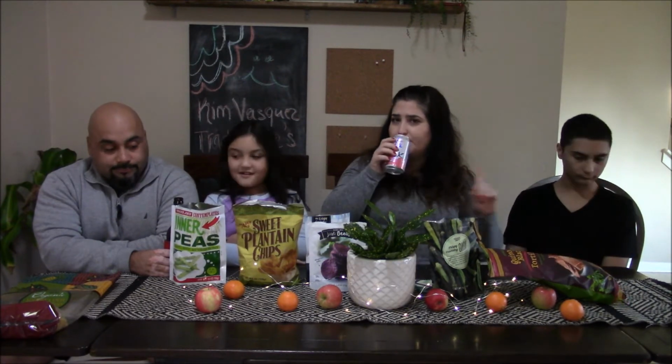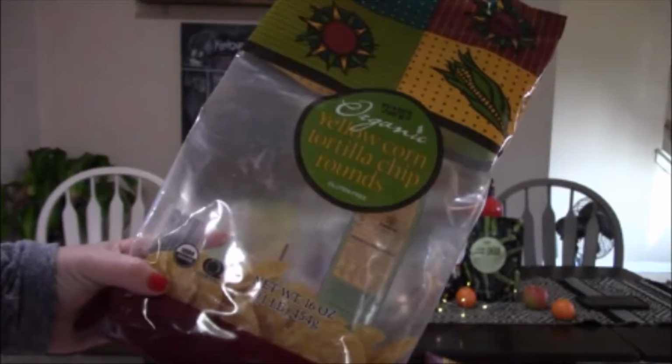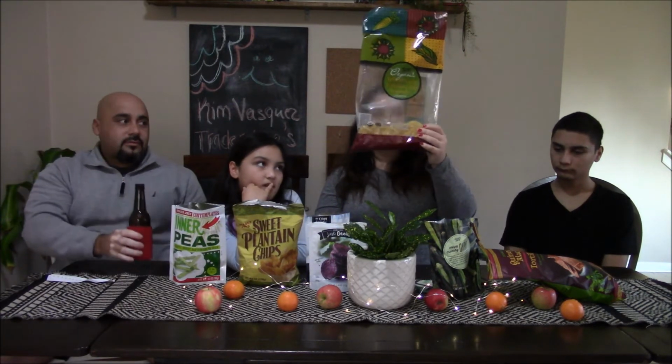And then these are the Trader Joe's Organics yellow corn tortilla chips. Good. They are so good. They are so light and fluffy. And as you can see, everybody enjoys them. I just wanted to share those with you because it didn't seem like something you would go to Trader Joe's for, but they are surprisingly good.